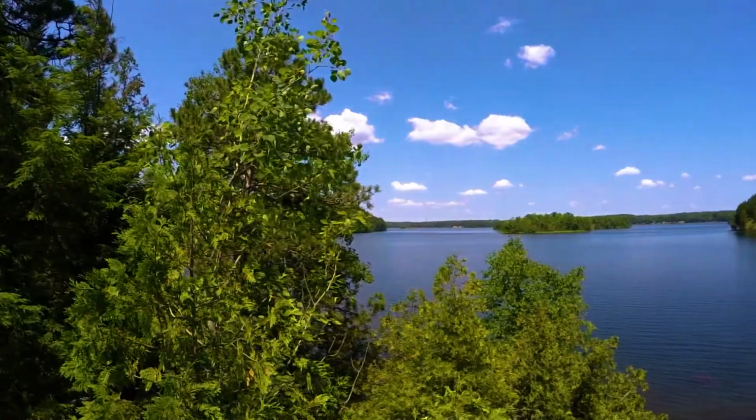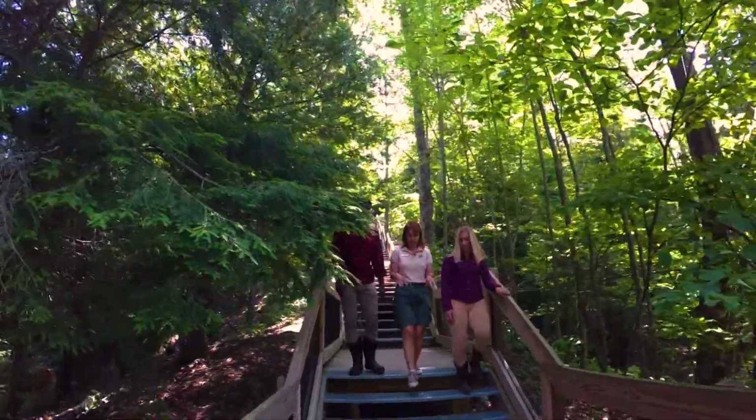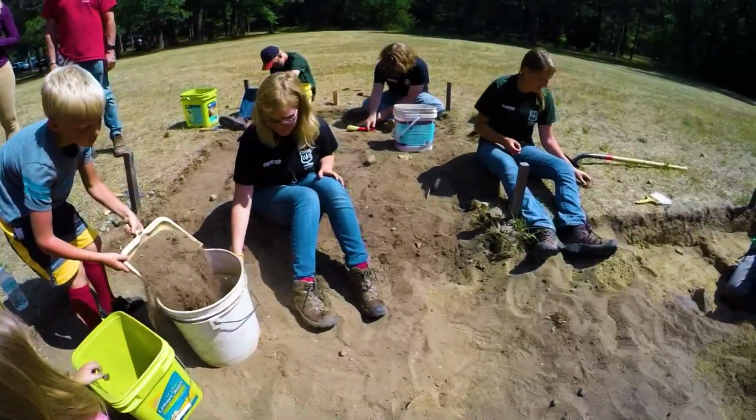Some people come just to enjoy nature, to see the beautiful overlooks. Some people come for hiking on the trails. Some people come for our interpretive programs. One of the favorite things for people is the log jam.